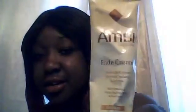So, one of my skincare products I like is Ambi Fade Cream, for my skin. And you have to put sunscreen after you use it, but it has a wonderful smell to me. It gives you a little moisture to your skin, but not a lot. But I like that. And it's for oily skin. So, yeah. And I also use the soap. So I use the line.